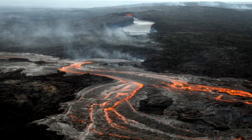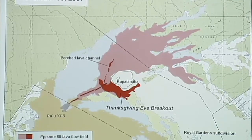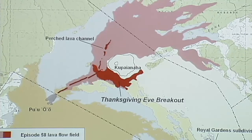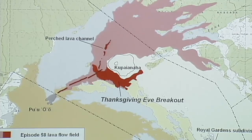And to our southeast is to our right, and the northeast is up. So this is after about the first week of activity at the Thanksgiving Eve breakout. The vent is right there. Previously, that was supplying the perched channel, but like I said, there were minor changes in the vent geometry, and they started feeding the TEB flow, which is going to the southeast. So this was good news for communities like Pahoa, but it was not good news for Royal Gardens subdivision.